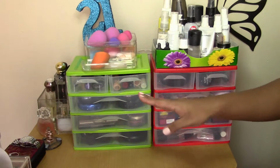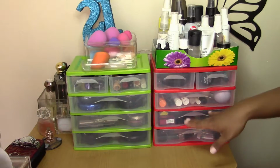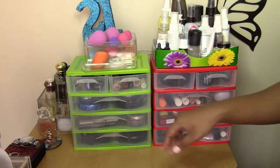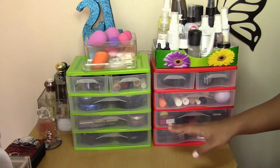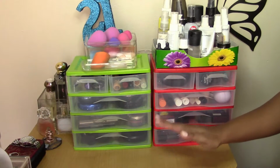Now as you guys can see, they are different colors, and that is because I bought them at 2 different points in time. I do believe these were $69.99 each, and yeah, it's a pretty good price. Even though I bought them at 2 different points in time, they still ended up being the same price, which I actually really like, and they actually hold a lot of makeup, as you guys will see soon.